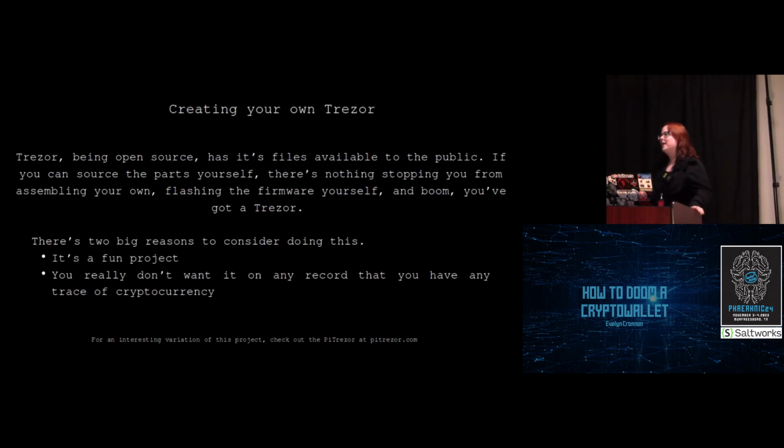However, there's a second reason. If you do not want it on any record that you have any traces of cryptocurrency anywhere near you, this is the project for you. If you are, say, in a crypto-adverse nation, or if for some odd reason you don't want it on file that you ever ordered a cryptocurrency device, you don't want your credit card company or bank to know, sourcing this stuff, because these parts are so generic, is actually pretty stealthy. So that opens up a little bit of possibility there. Even if you don't get the exact same hardware, there's plenty of variations. One I have listed here is the Pi Trezor. Turn a Pi into a Trezor. No one's gonna look at you weird for buying a Pi. They might actually wonder where you got it, honestly. That is, things are made of unobtainium, but you know, another time.